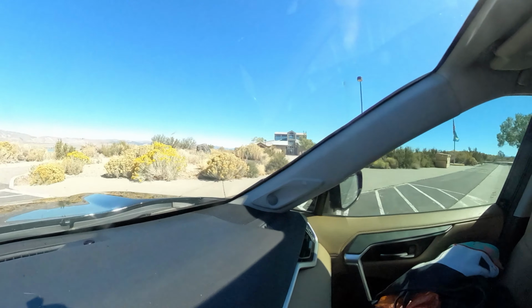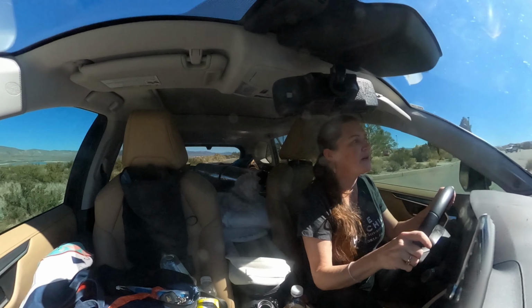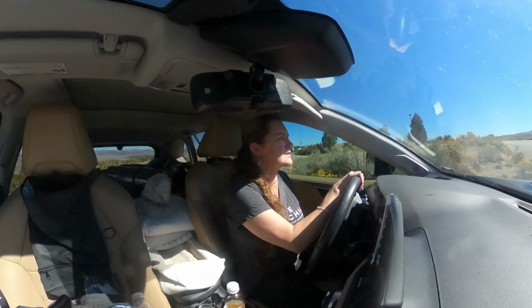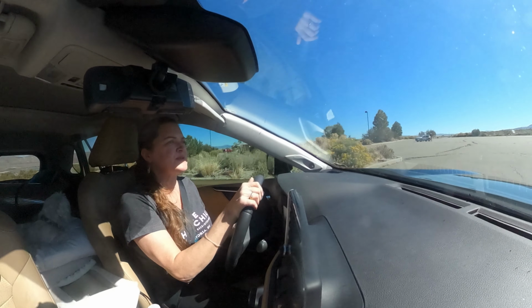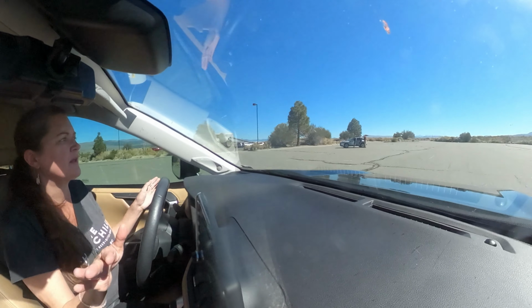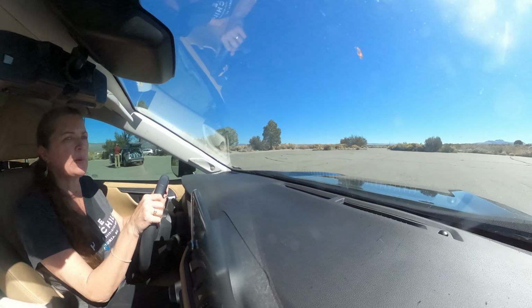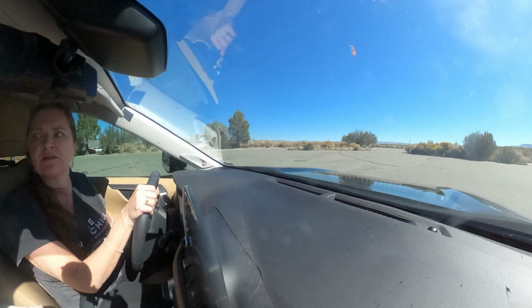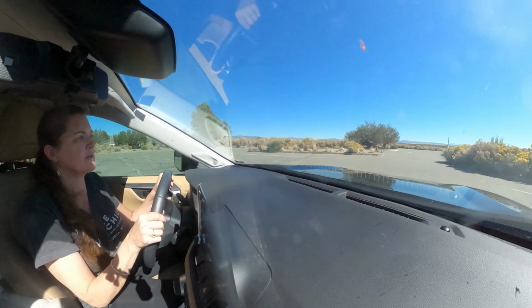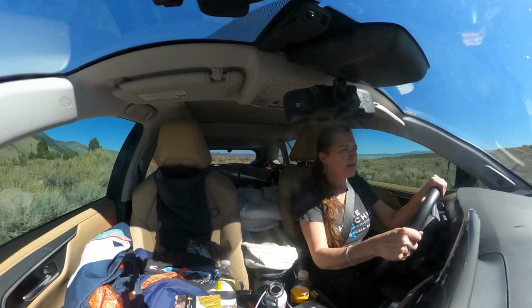Stopped to use the restroom in there and just kind of strolled around. I highly recommend the Mono Visitor Center. There's lots of cool exhibits about the lake and about the Sierra Nevada and Yosemite, etc. And this part of the parking lot is for RVs. But you cannot camp here. I did see signs saying no camping. Kind of a bummer. Onward to Lake Tahoe.